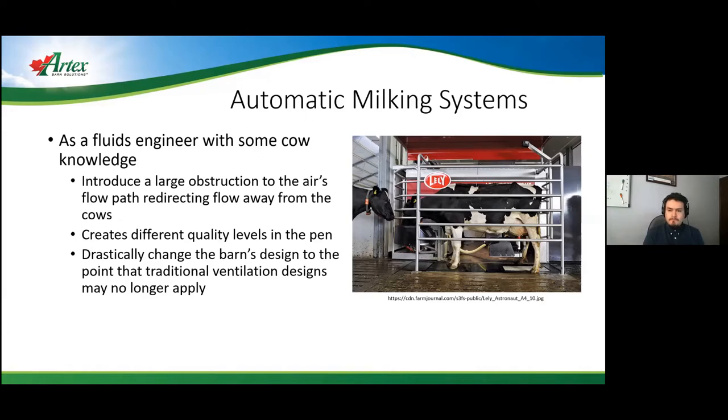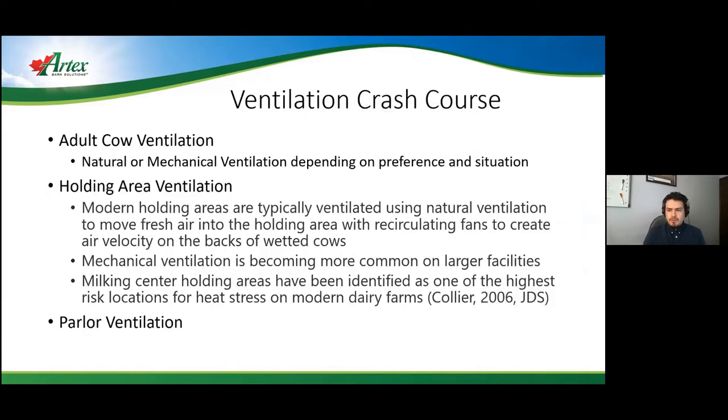So let's quickly go through a ventilation crash course of what it takes to ventilate a dairy facility. We have our three main cow areas: the adult cow ventilation, which is where you have your barns, essentially. They'll either be naturally or mechanically ventilated. You have your holding area, which is typically ventilated using natural ventilation. The larger facilities are starting to use mechanical ventilation. And you have parlor ventilation, which is typically done with positive pressure ventilation.